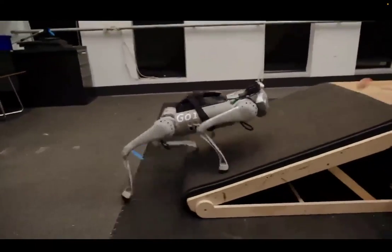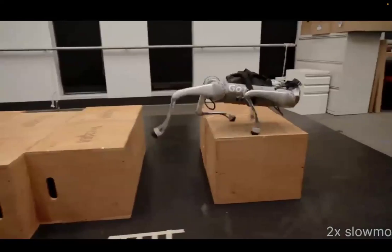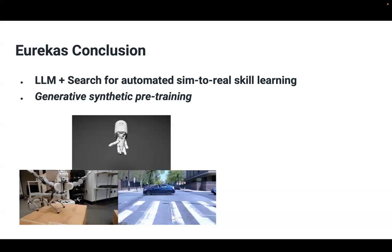And since in the real world we have to use vision to solve the task, we try to throw objects at it and also dynamically change the course on the fly, to show that the robot can, in a short amount of time, adapt to a new gap that's in front of it. This shows the robustness and generalization we are able to get by purely training on synthetic environments, right?